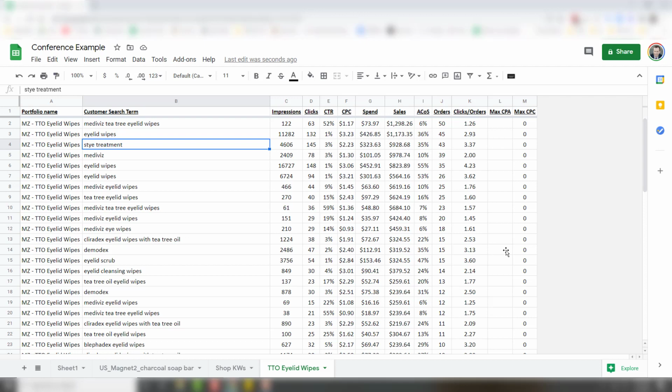Okay, now we've got the search terms for the Mediviz Tea Tree Oil Eyelid Wipes separated out into its own category, and you can see that most of our orders come from these top words right here, and you can see a couple of repeats, eyelid wipes right here and right there, so you can figure that's going to be one of the 80/20s. Then you can see actually one of our own search terms creates a lot of sales, so people are actually searching for our brand name right here.